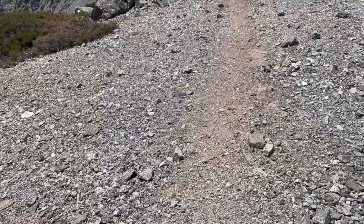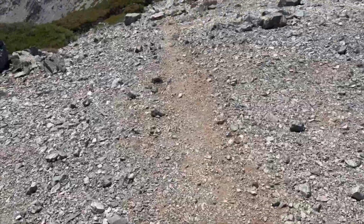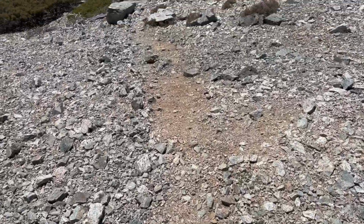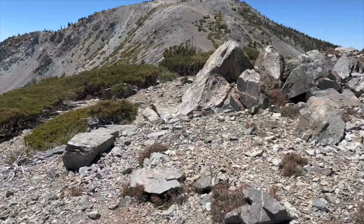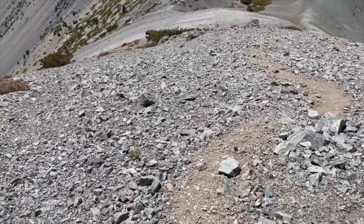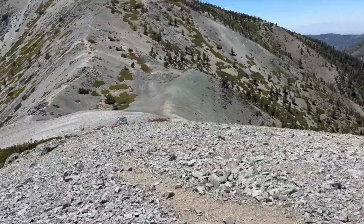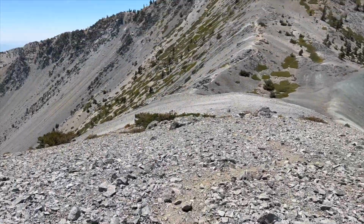I thought it was my imagination, but I picked up a really very faint trail, and it led to what looks like a real trail. So I'm following that now. Hopefully it leads me out of here. The trail disappears and reappears, but if you just keep heading in this direction, you'll find the trail again. So I'm just following it. Looks like it's going to be fine.